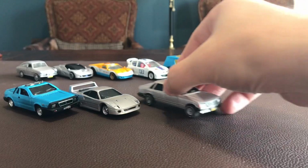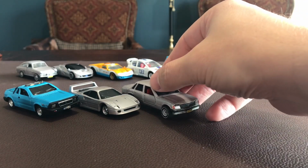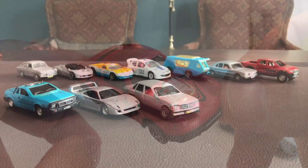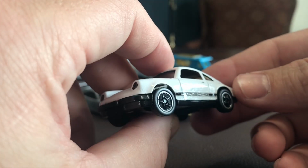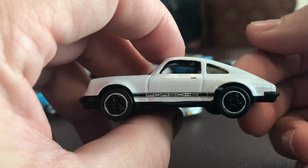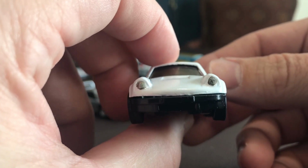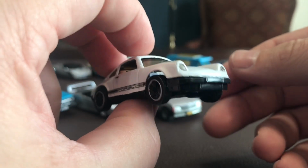So this had an interesting casting. Again, a lot of parts on it. These Siku were pretty complicated. Now this is a really cheap Porsche 911 diecast vehicle. Think 10 for $1. I happen to have some Porsche logos that I could throw on the side. I painted it white, a little bit of headlamp detail.